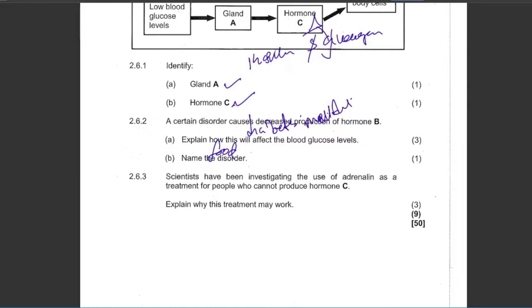Why? Because less insulin is being produced, hence less stimulation of the conversion of glucose into glycogen, and that leads to a high level of sugars in the blood. Name the disorder. We say that the disorder is diabetes mellitus.